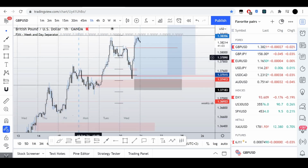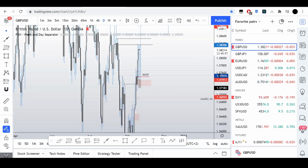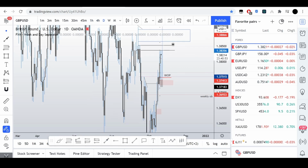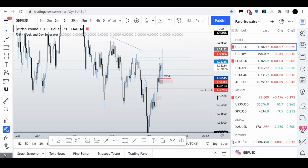So we could just go over this trade and go over the analysis of what I'm expecting this week, since I didn't give you guys a weekly outlook this week. So excuse me for that, I've been sick, sorry guys, but let's go ahead and get right into this. So looking at the daily, let's see where price is drawn to right now.